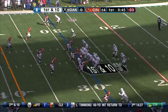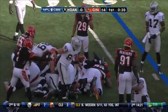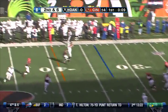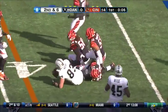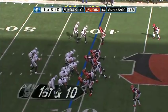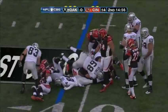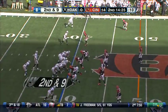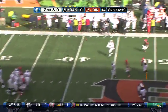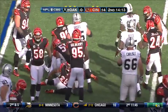The backfield with Palmer. They give it to him. Not much running room for Marcel Reece. Second and 6, Palmer with time. And that is caught by Brandon Myers, the tight end. First down. Reece stacked up at the line of scrimmage. Bengals were showing blitz. And here they come. Palmer able to get rid of it. That's caught. Nice grab by Juron Criner, the rookie out of Arizona.